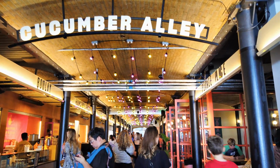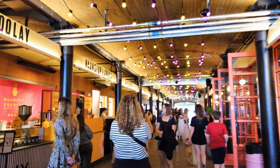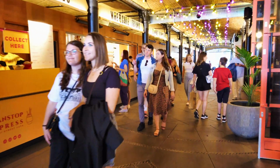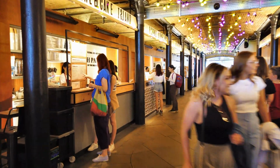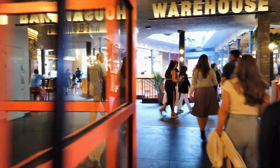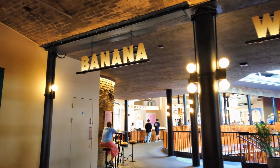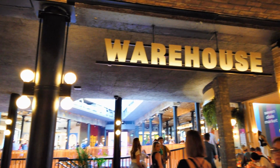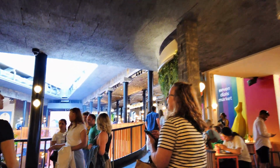So this was an old banana, cucumber and book warehouse. See, we've got a lot of food outlets here now. Lots of people taking their pictures. Really, really popular. Dumplings. You can tell I go for the carbs. Right, let's come in here. So here we go. It says here, banana warehouse. The necessary slow camera work. Just walk you through here.